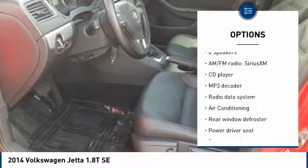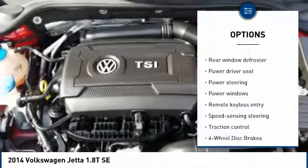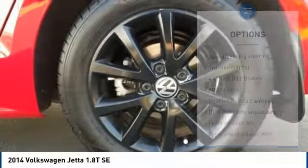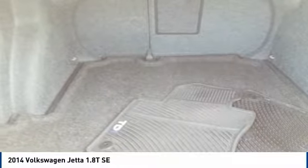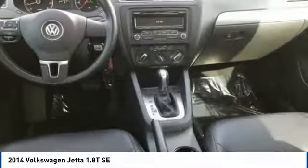Here are some of this vehicle's great options: power passenger seat, traction control, keyless entry, dual airbags, air conditioning, Bluetooth, power steering, four-wheel disc brakes, CD player, rear window defroster. This vehicle offers reliability and good looks at a great price. So come in and take a test drive today.